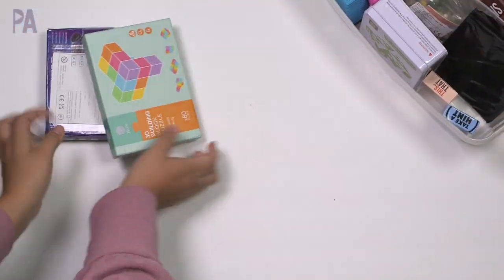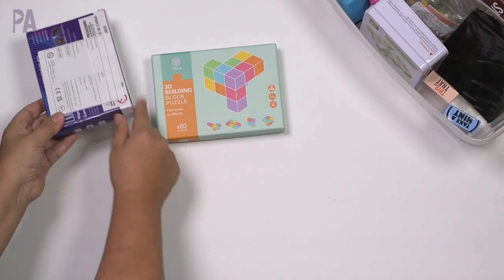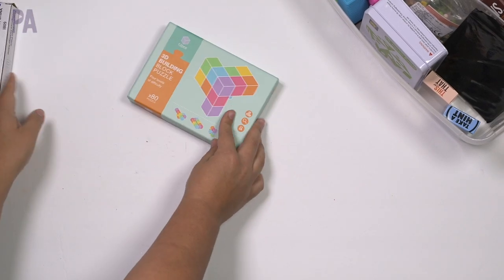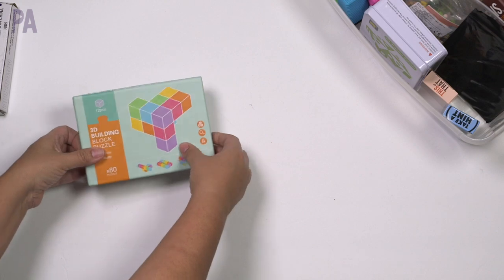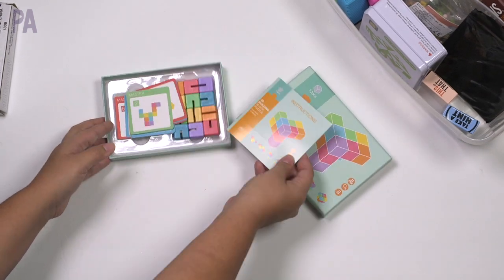Two more games to add to this, both from Temu, although I might be able to find them on Amazon too. First is this 3D block puzzle. Since I only have one game that they can do solo, I like to add another one so they both can do solo games if they wanted to.